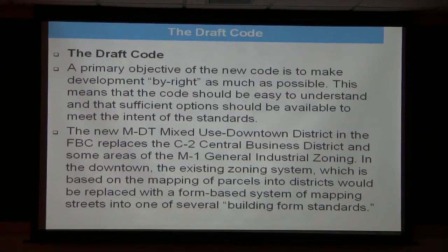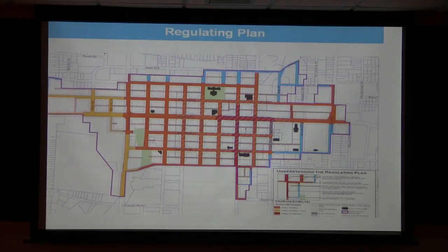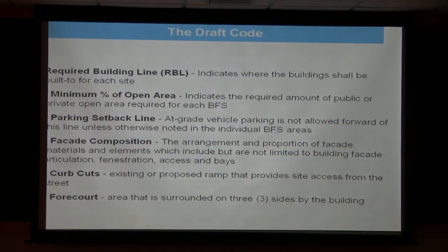One of the big changes is that the code is intended to help eliminate the need to go to the Board of Adjustment for different things. So it's intended to be by right. As Caleb mentioned, the MDT would replace the existing C2 area and then part of the M1. He did a great job of talking about the regulating plan, which is that key document, and the different standards of urban general west, urban storefront, and then townhouse small apartments. The regulating plan is obviously a very important document to be able to look at where things fall.